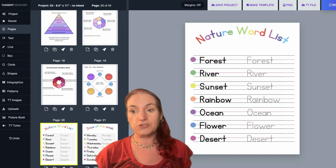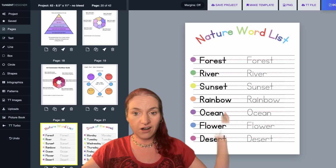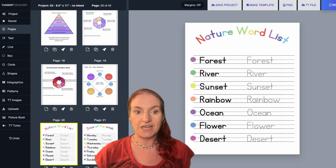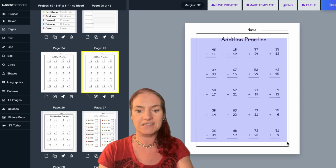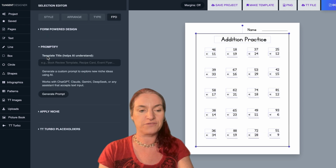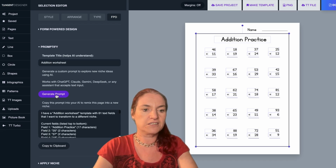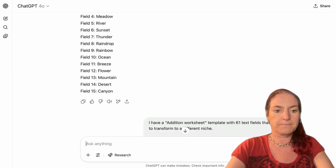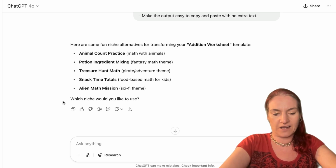You can just brainstorm a whole collection of niches, words, and have a whole week's worth of worksheets done in a few minutes. And guess what? This works for math problems as well. So let's select this, the addition practice, Promptify, addition worksheet as the title, generate prompt, copy to clipboard, paste in ChatGPT, and this suggests some fun themes and ideas.